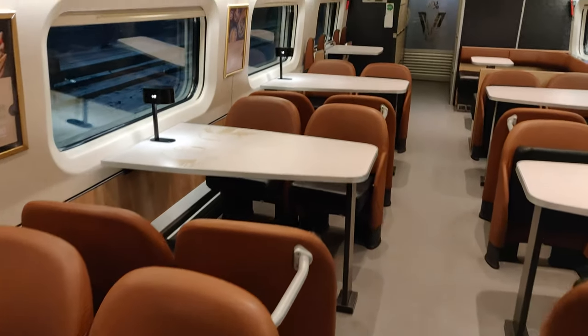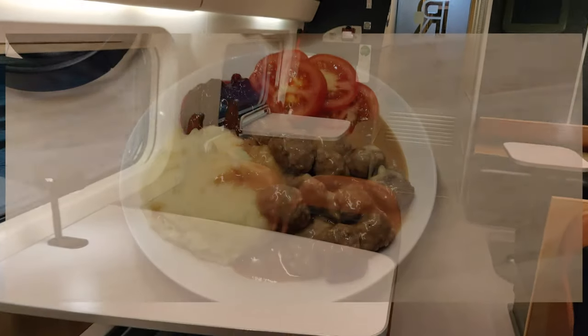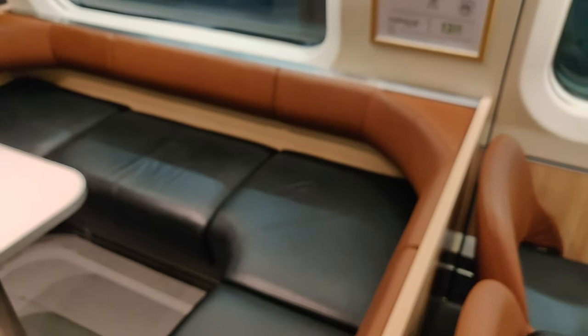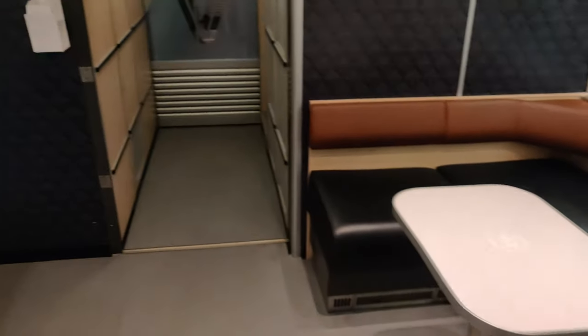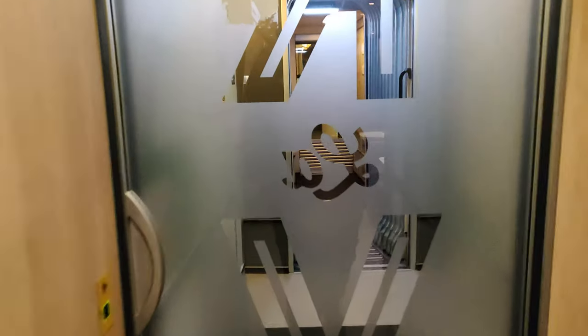I didn't order anything on this particular journey. However, the one following, I ordered the meatballs for dinner. It was very delicious, I can definitely recommend using the restaurant car. In general, I'm a big fan of dining cars. Not just the ones here on board this Pendolino, but in general across the world. I'm a huge fan of the Polish ones, which I sadly haven't made a video on.